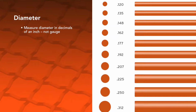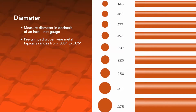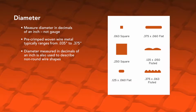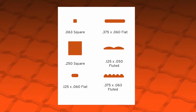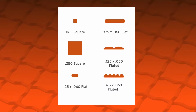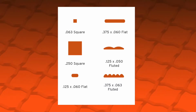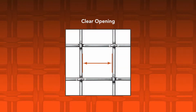Architectural pre-crimped woven wire mesh is most commonly manufactured in wire diameters ranging from 0.035 inch to 0.375 inch. Diameter, described in decimals of an inch, also allows designers to more easily describe non-round wire shapes. Keep in mind, architectural pre-crimped woven wire mesh is created not just with round wires. To stretch design possibilities further, you can also select wires of various shapes, including squares, fluted shapes, and wire that's been flattened through a rolling process. Clear opening measures the open space created between two adjacent wires.